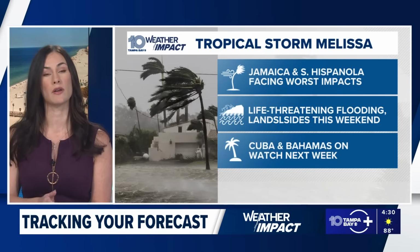There's a possibility that Jamaica could see a landfalling hurricane. So there's still a chance that it won't make landfall, but either way, they are going to have some effects of life-threatening flooding, as well as those winds, landslides. Basically all hazards are on the table for these locations.